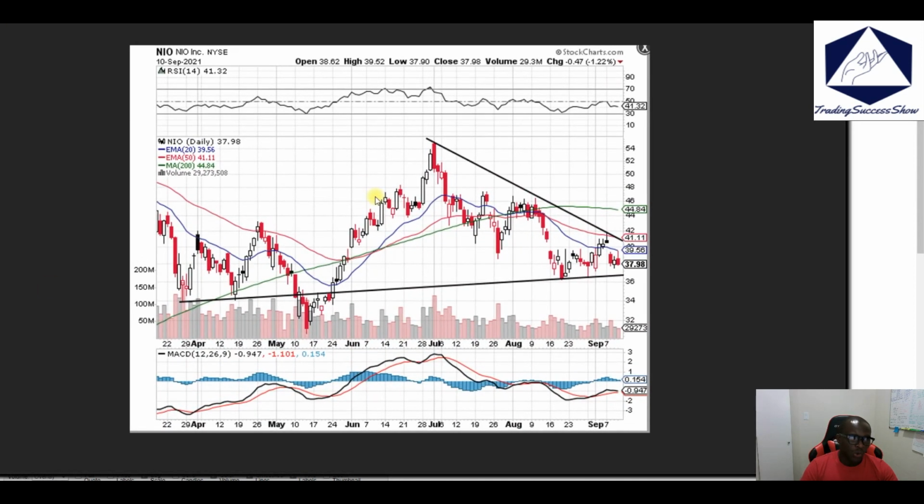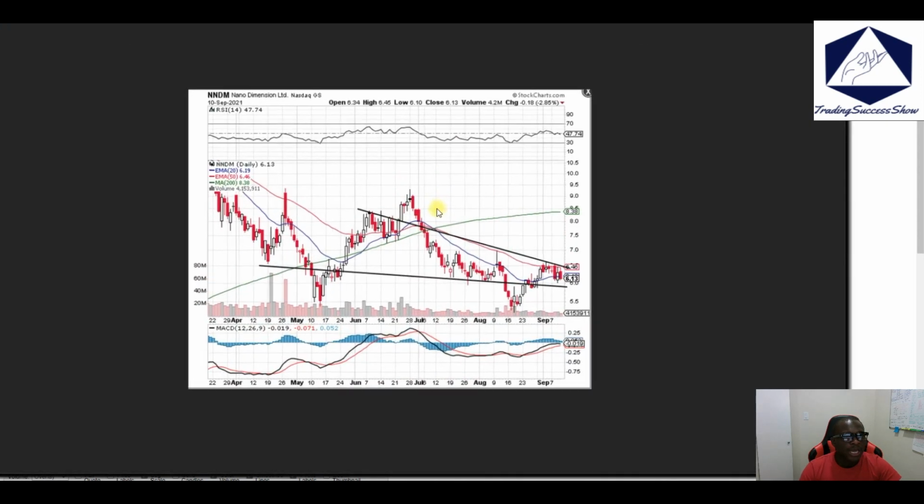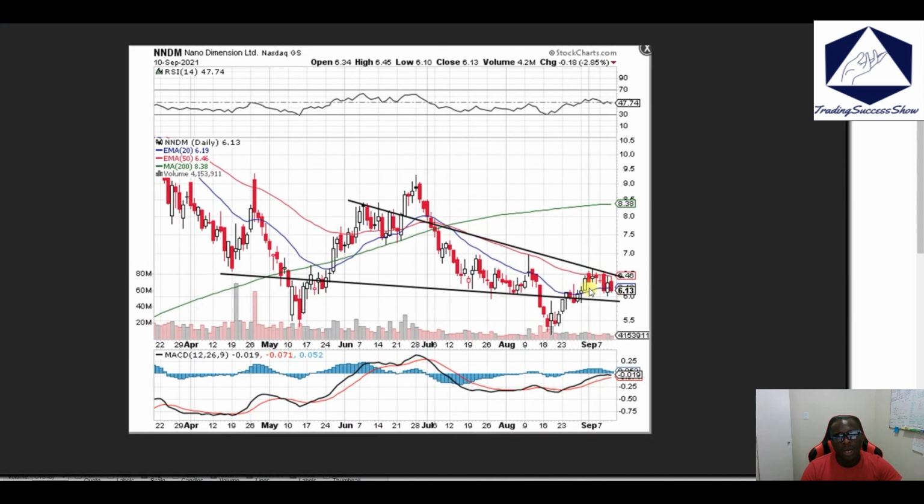NEO, well, right now my eye is going to be on the $36 spot. That is what I'll be watching. And NDM as well. We have resistance and support. Right now, 650 is the area you want to watch for a break. If that breaks, I think you'll be doing good. Right now, we are in the demand zone. $6 break, I think that's where you'll be looking at putting your stop loss, just right below it.